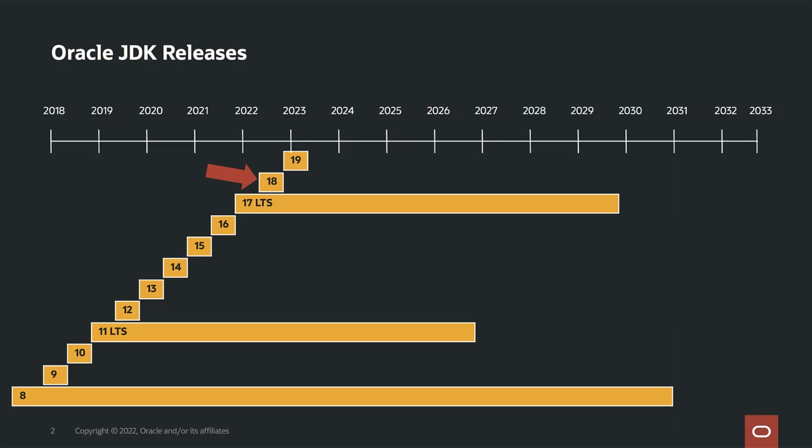Today, we will talk about JDK 18 and see some of the new features in the latest release of Java. JDK 18 is the first release of 2022. It's the 10th release since we switched to a semi-annual release cadence and the first release after an LTS, which means that this is where we actually get more versions to choose from.